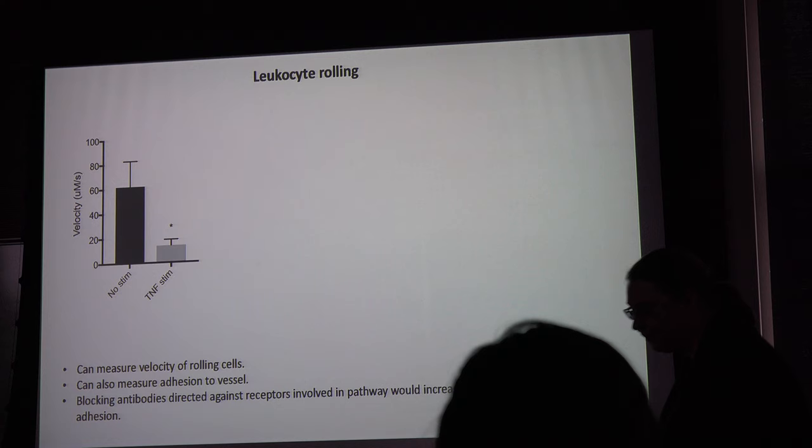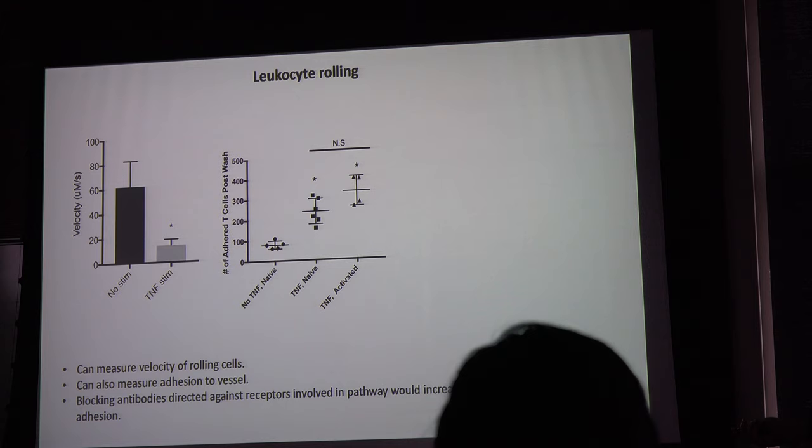We can also look at adhesion to the vessel. For example, if we take naive T cells and roll them, we can just see who's adhered to the vessel. We see a number of cells adhering to the vessel after rolling. If we TNF stimulate the vessel, this is significantly increased. And actually, the activated cells are almost more adhering when we activate the T cells as well.